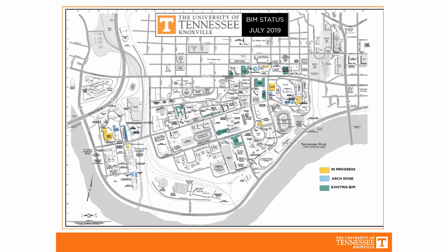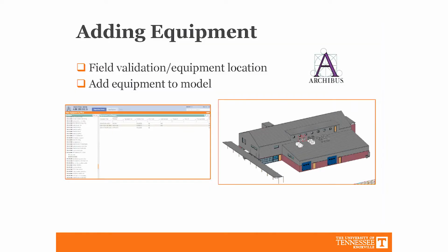And I found my next roadblock: the information in the building is not the same as the information on Archivist. I found that Western Michigan, I was happy but not happy to learn, had the same problem. And I thought this was just us. The guys are not very good at inventorying their equipment.